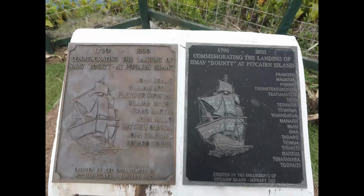And this is the sort of commemorative plaques above the landing place, commemorating the 200-year centenary of the arrival of the mutineers in 1790. And when I first saw this plaque, I couldn't quite work out what was going on, because the one on the left has got sort of 8 or 9 names, and the one on the right's got all these strange 18 names. And it turns out that when they celebrated the 200-year anniversary, they only listed the mutineers and not the 18 Tahitians who accompanied them on their exile to Pitcairn.